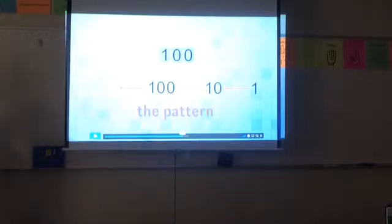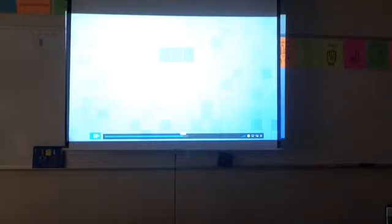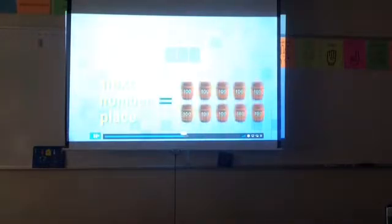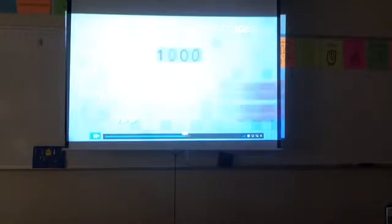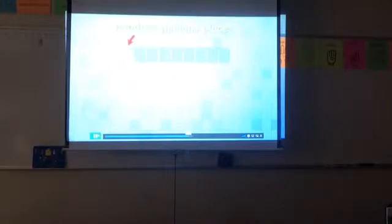This is going to help you greatly in reading your numbers. It helps us to see that the next number place will count groups of 10 times 100, which is 1,000. That's why it's called the thousands place. And the next number place will count groups 10 times bigger than that. It's the 10,000s place. And the number places keep on going like that. Next is the 100,000s place, then the millions place, then 10 millions, then 100 millions, then billions, and so on.